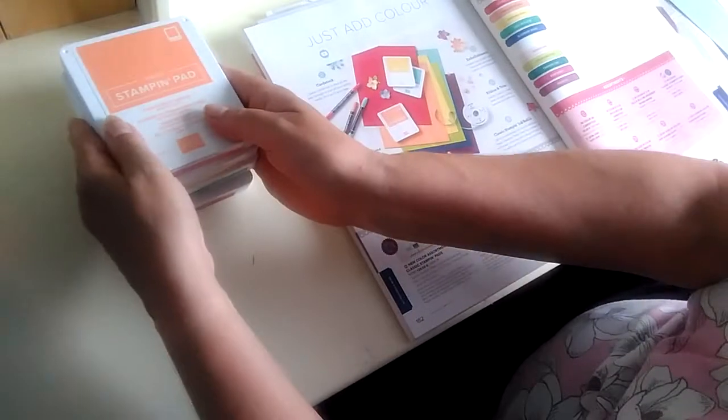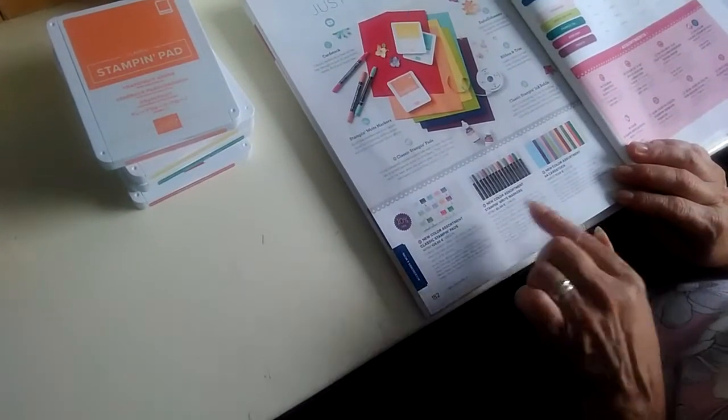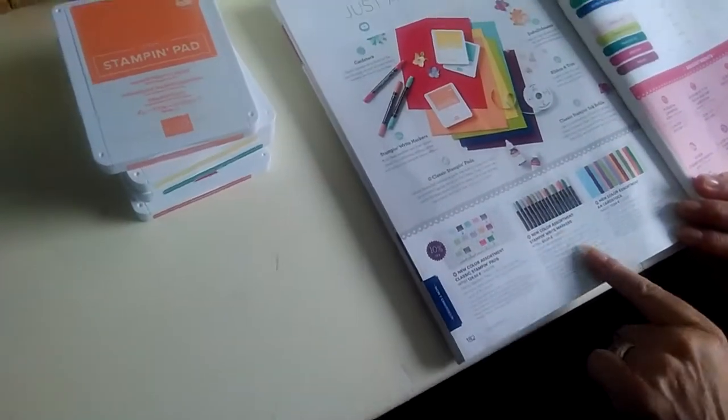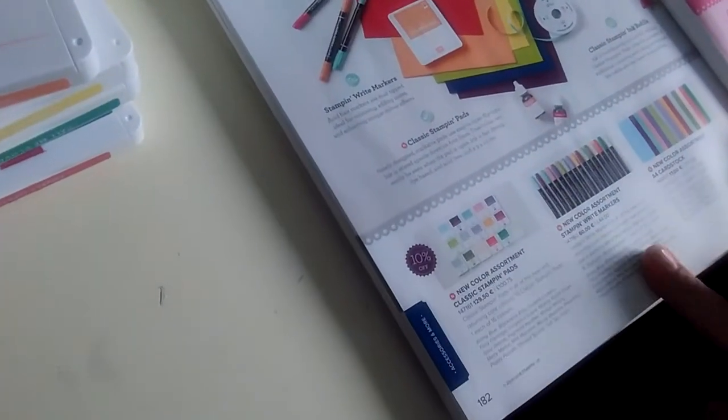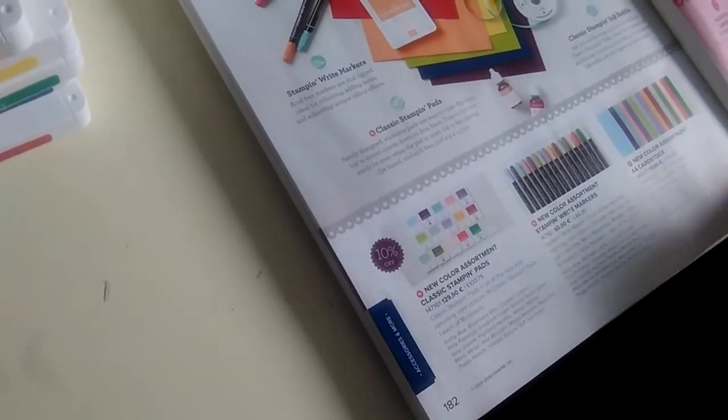Also, I'm not going to spend a lot of time on it, but you've got Stampin' Write markers, if that's something you like to use. You've got those available in the new colours and also in the in colours.